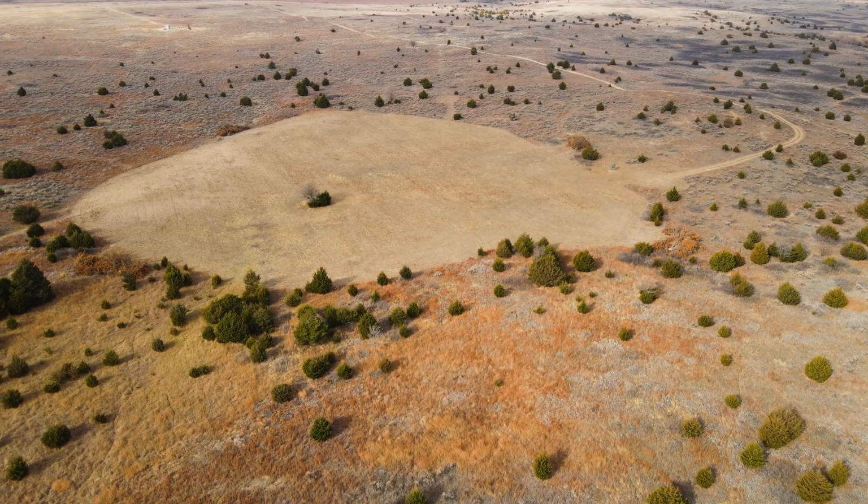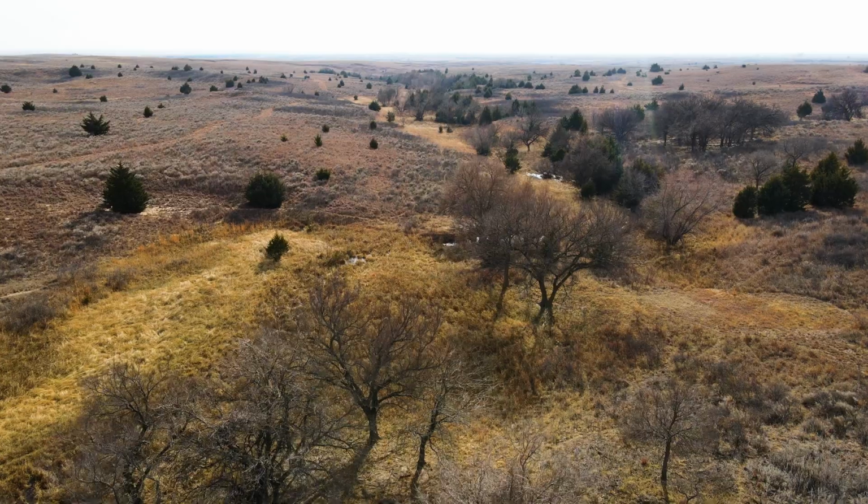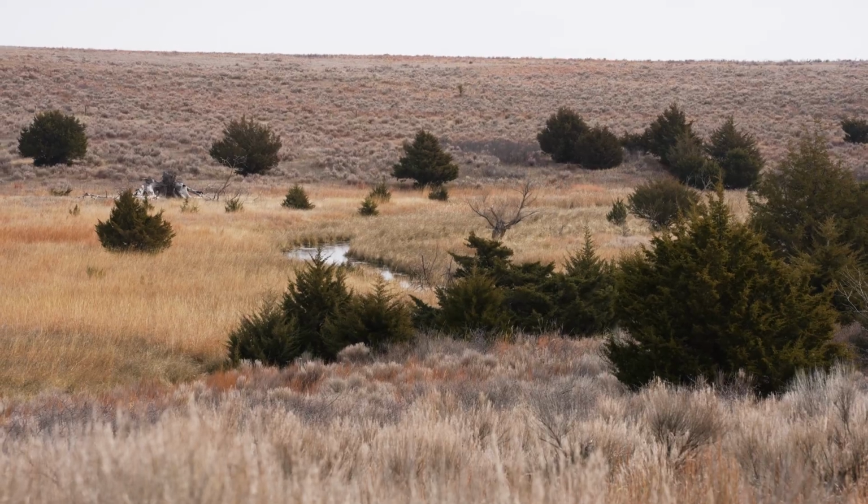Out here in Kansas, the water is so key. This ranch has tons of water on it. It's got water troughs, it's got springs and creeks and ponds, and it's just got a ton of water. I mean, that's beautiful down there.